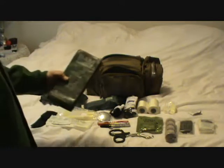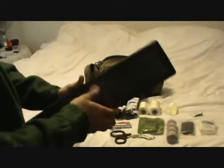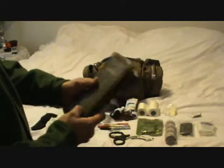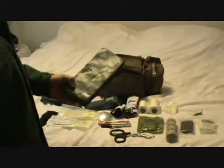Start out with the Sam Splint 2. It's a military version. I carry this with me. These are great for splints and stuff. And I mean, that's what they're made for, is splints. But I carry that. That's one of the things. They curve and everything like that. So I carry that. That goes in my bag. Only one. I don't carry a bunch of these, just carry one of these.